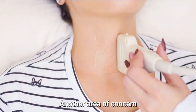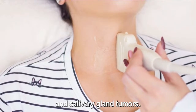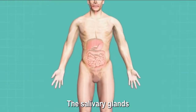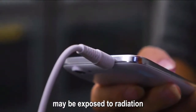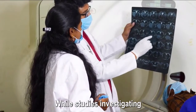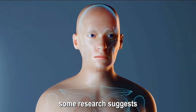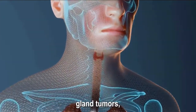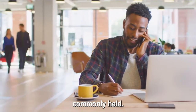Another area of concern is the potential link between cell phone radiation and salivary gland tumors. The salivary glands, located in the head and neck region, may be exposed to radiation during prolonged cell phone use. While studies investigating this relationship have yielded mixed results, some research suggests an increased risk of salivary gland tumors, particularly on the side of the head where the phone is commonly held.